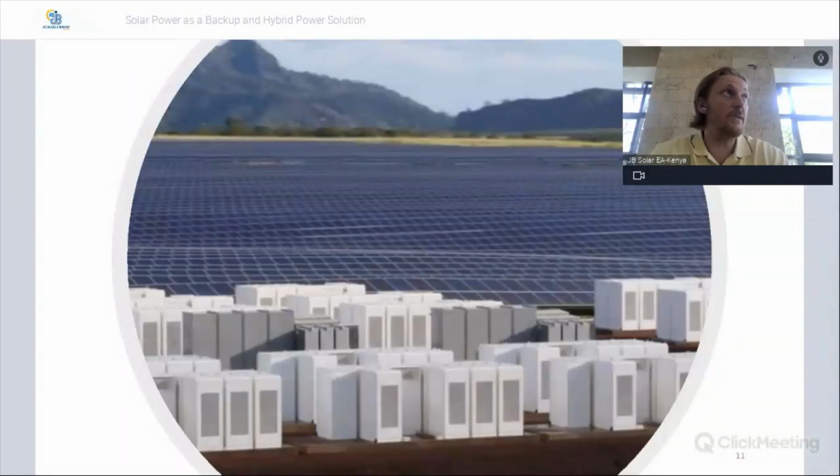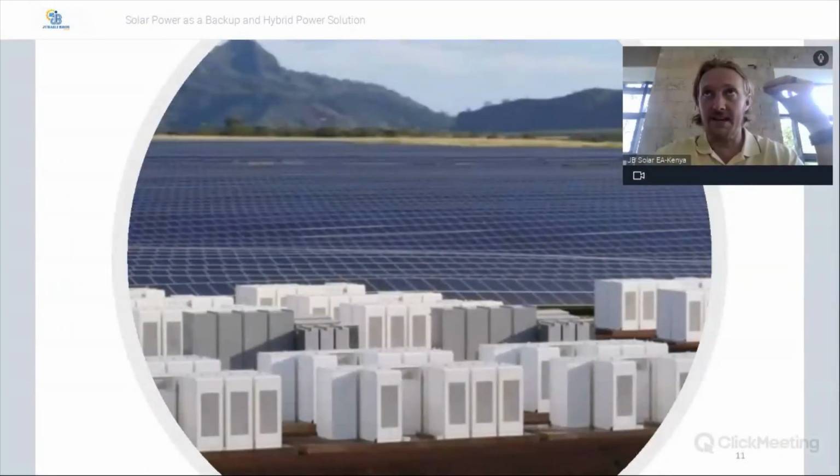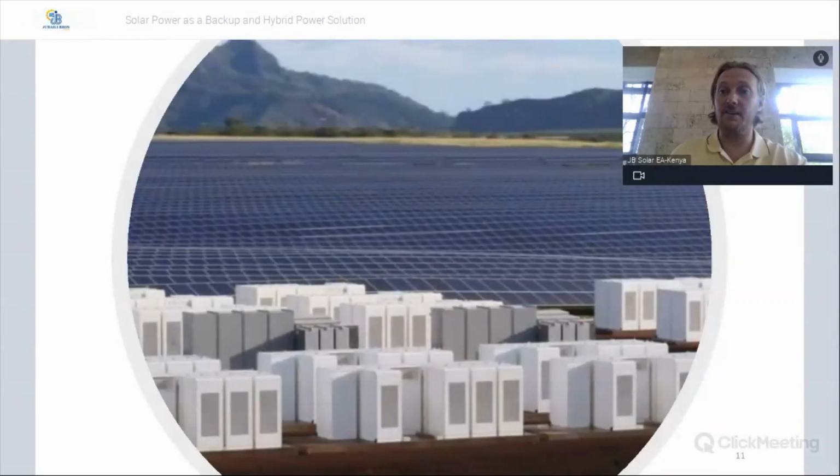Also, the customers will be very happy because sometimes their sensitive equipment can be damaged by low power quality if the frequency is not correct or if the voltage is not correct. So by using these batteries, it provides instantaneous corrective services, in the milliseconds, in case there's a fluctuation in the grid. The batteries can respond within milliseconds. So that's a very valuable grid service.